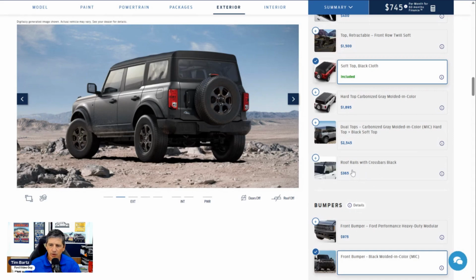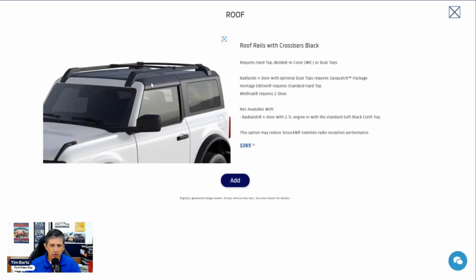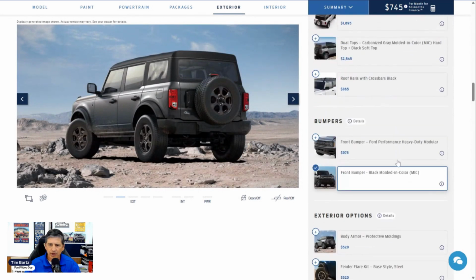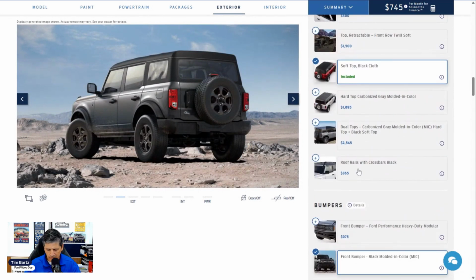And then the roof rack rails with the crossbars as well. So whether it be 2-door or 4-door, you can get these on there for you. It does require a hard top, of course, or the dual top for your 4-door. And then it does say Badlands, so there are some requirements with that. Big Bend, it doesn't look like there's any requirements, so you should be good to go on either the 2-door or 4-door for that if you want that. So there you go. And I believe the roof rack rails are an accessory.